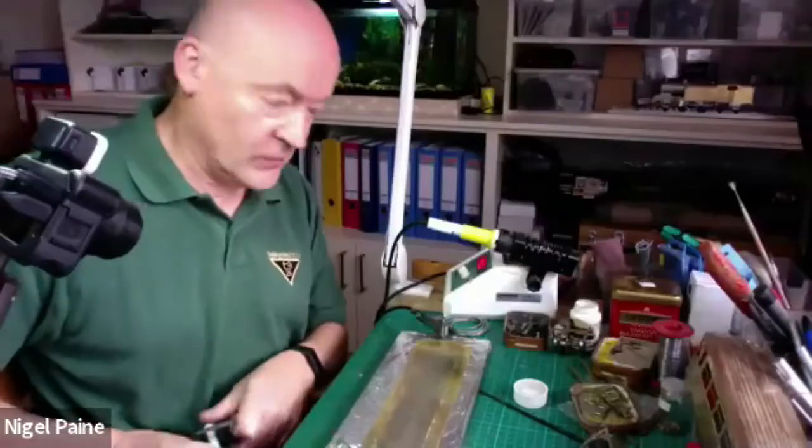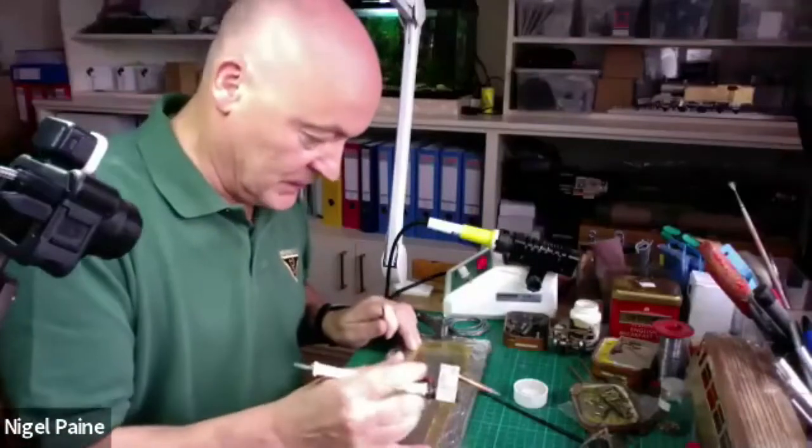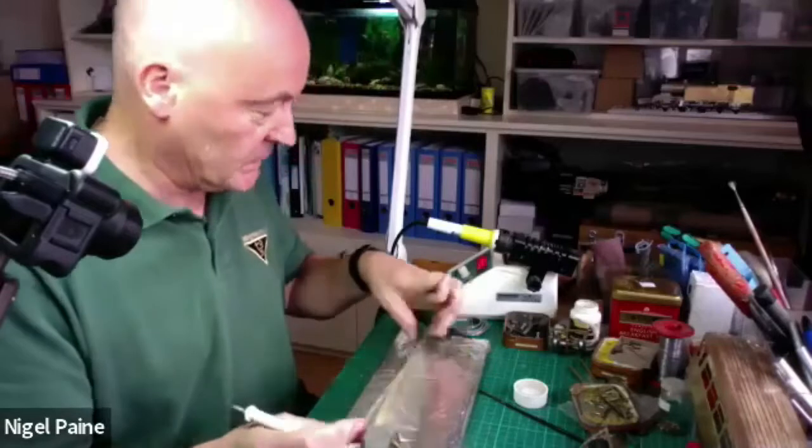Yeah. And it always annoys me when you're building a model, and especially when you want it to be reasonably detailed and everything.